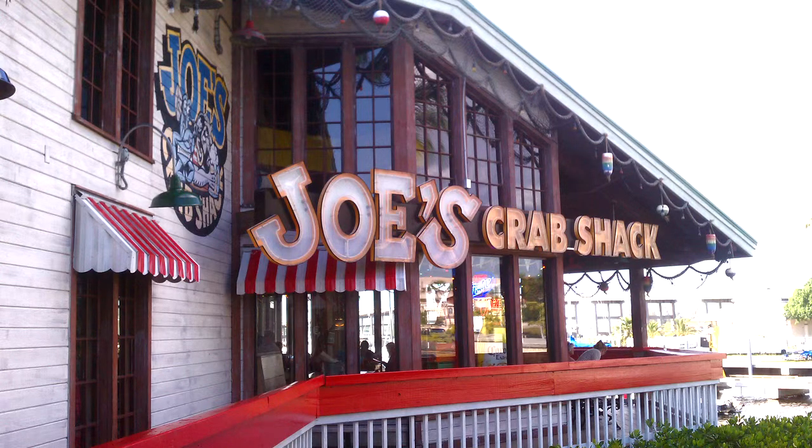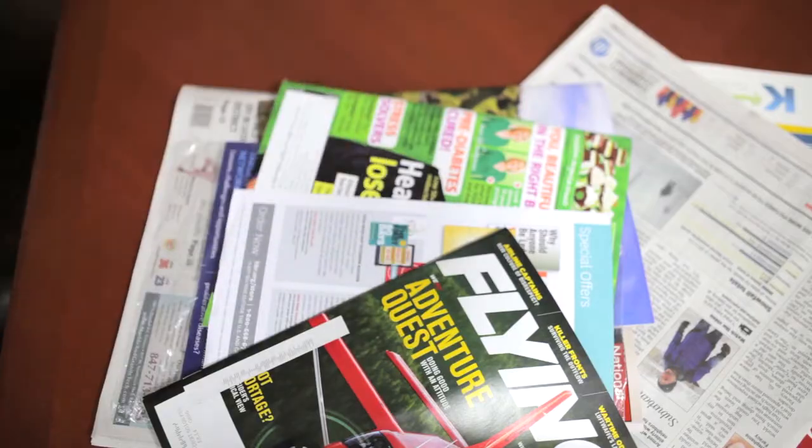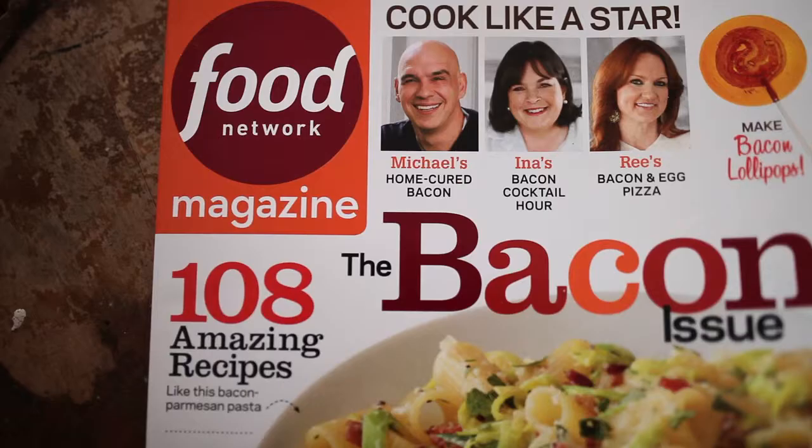When we get to mainstream, we see that flavors start appearing in family dining and fast casual restaurants, such as Joe's Crab Shack and Panera Bread. This is also when we start seeing flavors featured in general print publications. I like to call these the magazines you see at the dentist's office. They must appeal to everyone. From Runner's World to Food Network magazine, the options are endless.